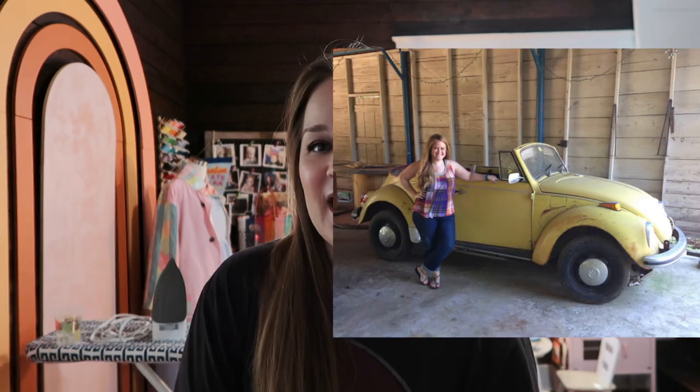So we pull up to the house, and they have a barn, and under the barn is a convertible Volkswagen. The convertible top was not on it, but there was a shell of a Volkswagen, and we bought it.